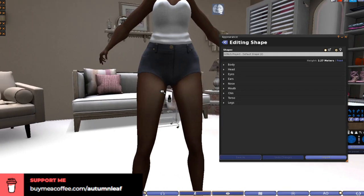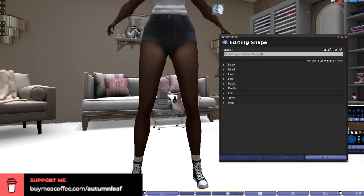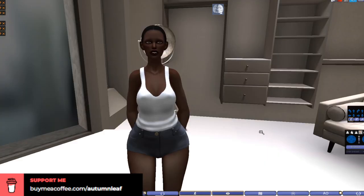Then you click on OK. Then you're good. That's how you're gonna shape your avatar, basically. So this is a bit what my avatar looks like. So what do you guys think?